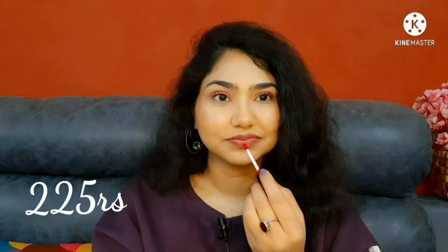Okay, so next are these NY liquid lipsticks. I'm going to swatch one by one. This is their liquid lipstick, and this says hydrating liquid lipstick. I'm going to swatch this shade. This is the shade Cranky Yankee. It's a very unique shade.